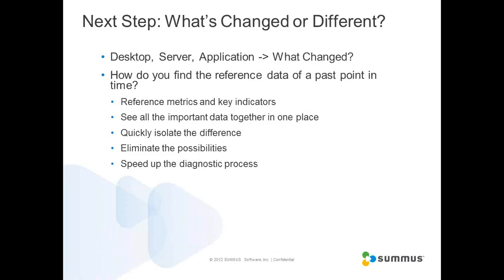Desktop, server, application. The typical question is, what changed? It was working, and now it's not. What changed? To figure that out, some of the challenge is to find a reference point of a past point in time where things are working. What is the reference point that you're comparing current state to past state? How do you see that data in one place?